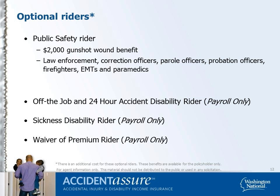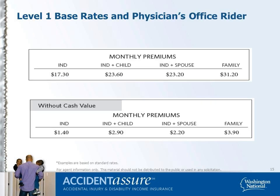Optional riders, I mentioned the disability rider. I'm going to skip through these. Just know that if you sell on the payroll, we do have a disability rider that could be added to this product. Let's just quickly look at some rates. So level 1. Here's level 1 rates. Again, I don't recommend level 1, but if you did want to sell level 1 individual, it's about $18.70 a month with that rider. So this is the rider rate right here, that physician's office rider, which we're never going to talk about as being a rider again.